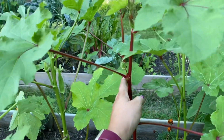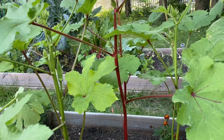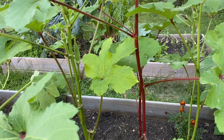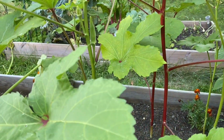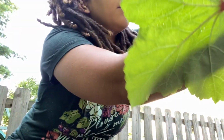I haven't been able to pick any off of this yet, but what I learned from last year is that these produce much later in the season. It is the first week of August, so there is still hope, but I do feel like I could probably harvest this guy, so let's get it. And when you're only getting one okra at a time, I just eat the baby right there on the spot.